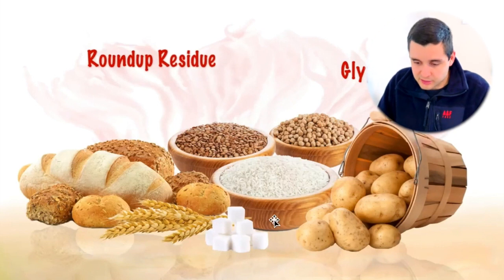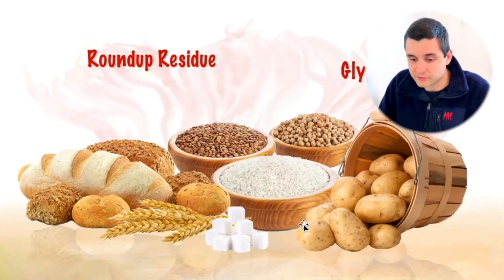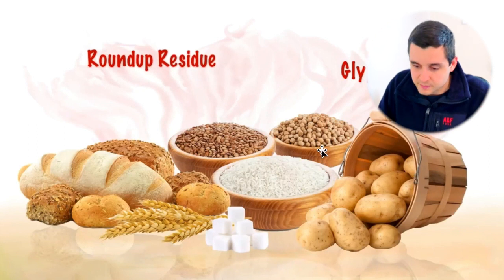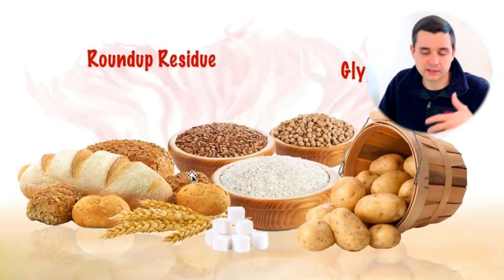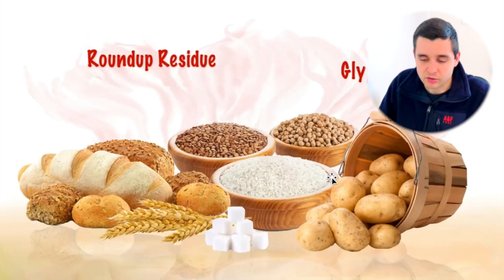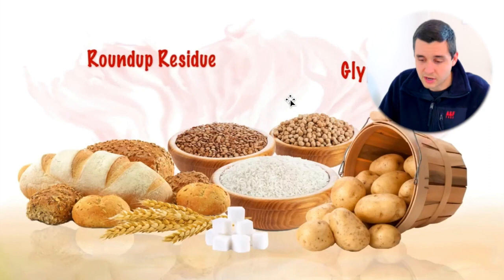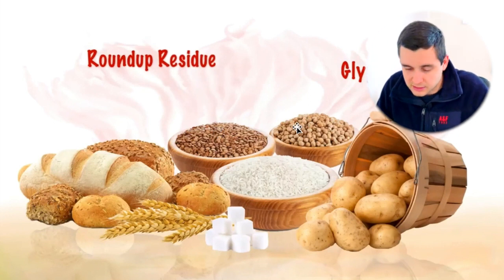And for example, these foods here can have Roundup residue, and they will have most of the time. Potatoes, like sugarcane, will have glyphosate. They usually spray it sometime before they harvest, to dry out the grains or whatever it is. And they also have it in rice, wheat, barley, and so on, so grains in general. And also legumes. There's even a study from a university in Turkey that found higher levels of glyphosate in legumes than in grains. So legumes would be like chickpeas, lentils, beans, things of that kind.